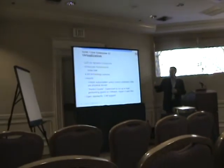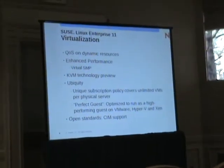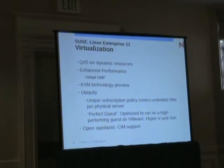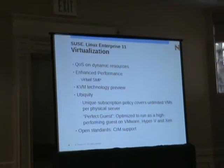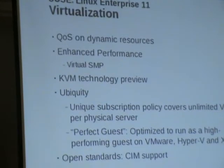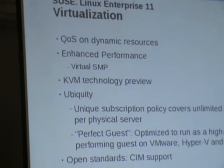In the virtualization area, sorry to jump over, but I want to bring you the most information. In the virtualization area, we have Xen as a fully supported hypervisor, and we have in SUSE Linux Enterprise 11 GA KVM as a technology preview. It is also a, let's say, partially competitive technology to Xen, but currently we see Xen as the leading open source enterprise-ready hypervisor platform. This may change in the future.